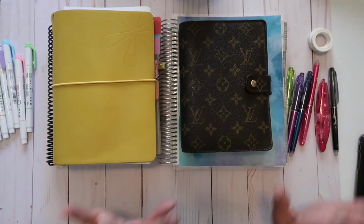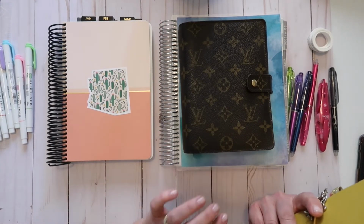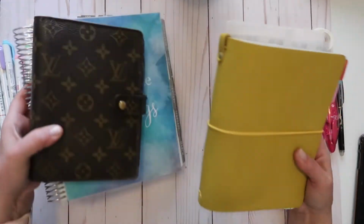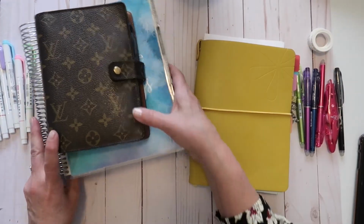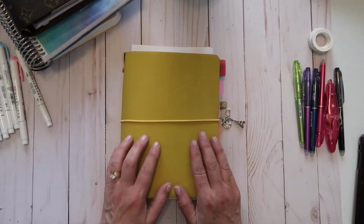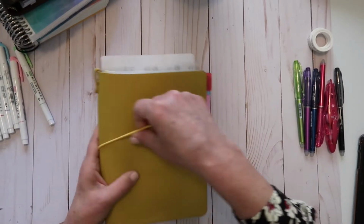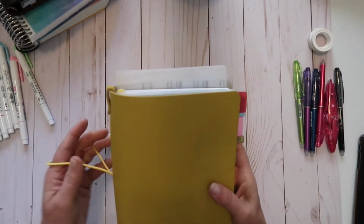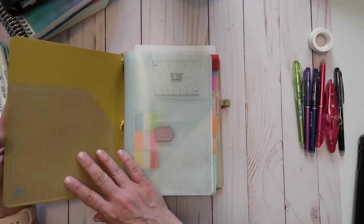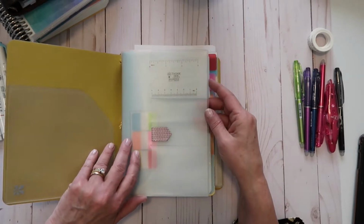So currently I have really 3 planners that I'm using. I'm going to start with this one though, because this one is something that I've set up for some trips that I am taking this year, and I'm going to be taking this with me. Originally this one was more of a personal planner. I think that's how I introduced everybody to it in January. And then I've kind of switched it around. I've tried to make my life a little bit easier.